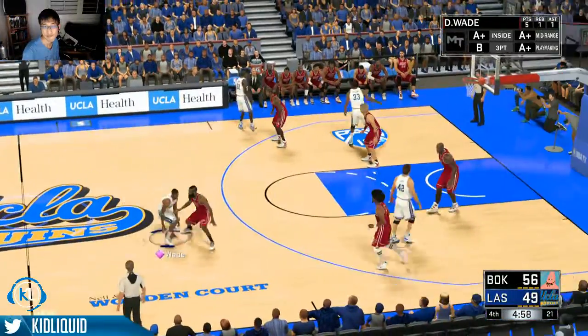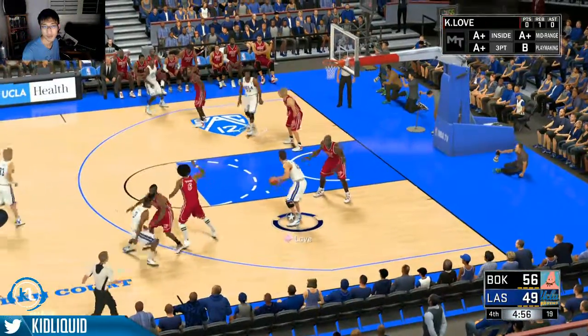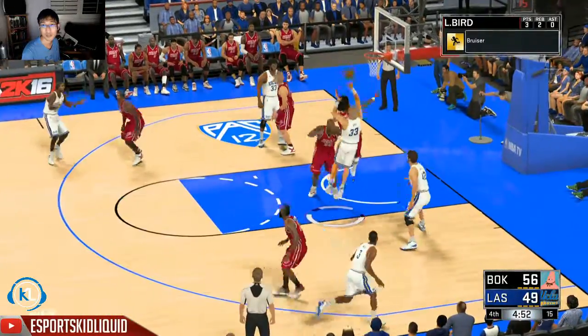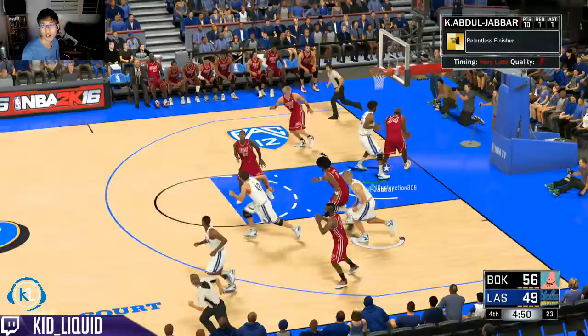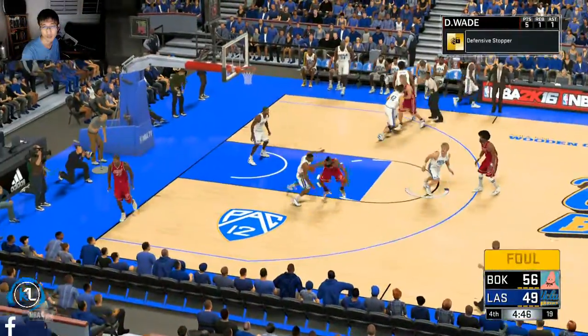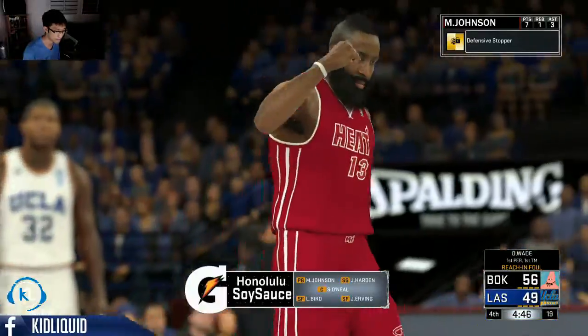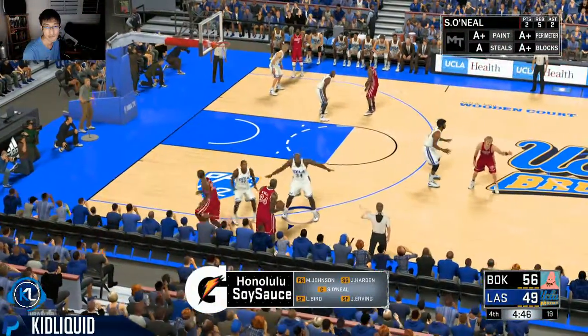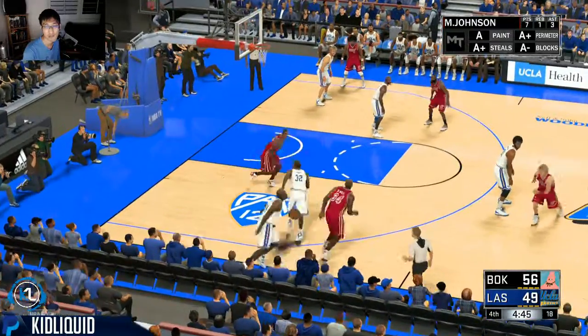Hello and thanks for joining us, folks. The fourth quarter of play should begin momentarily. Our fourth quarter action underway, presented by Gatorade. All fueled up and ready to go. Let's reset the lineups. On the court for Honolulu, Irving is out there with Bird. Then it's Johnson. Then it's Harden. And it's O'Neal in at the pivot spot, manning the middle.